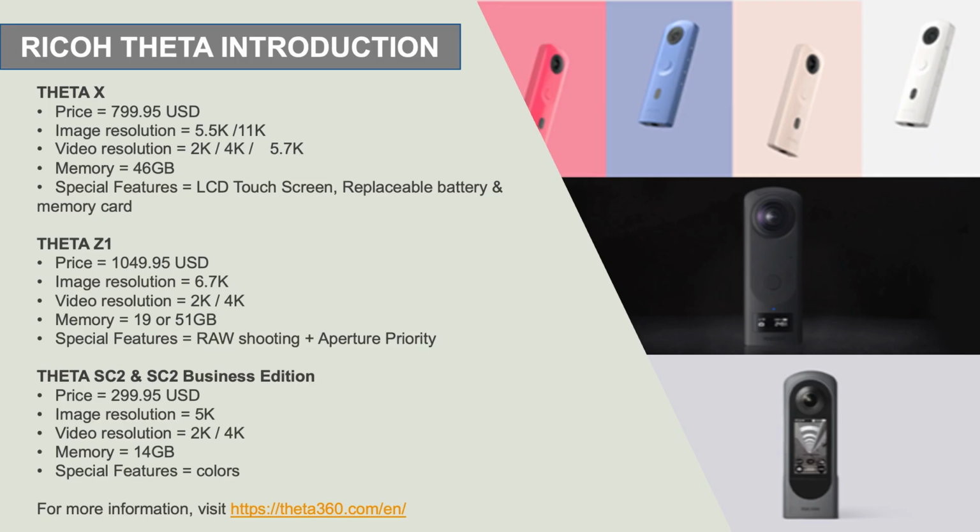Just before we dive in, I wanted to give you a little bit of an introduction on RICOH Theta, just in case you're not familiar. Today, Franco will be talking mostly about the RICOH Theta X. This is RICOH's latest 360-degree camera model that launched last year. It captures immersive, high-quality imagery and video that users know and love from previous Theta models, while also including many firsts for the brand, such as a large touchscreen, interchangeable battery, and external memory card. This one is at a reasonable price point of about $800 USD, and features some special features.